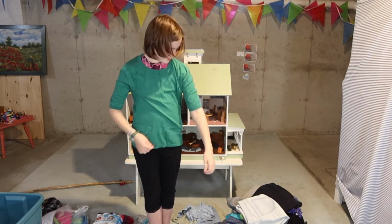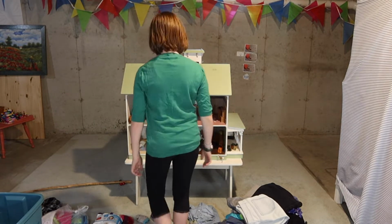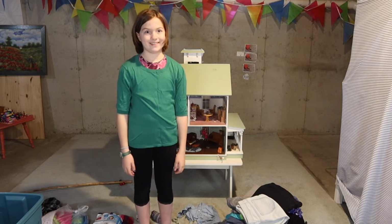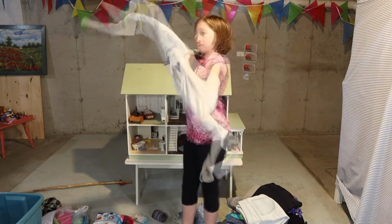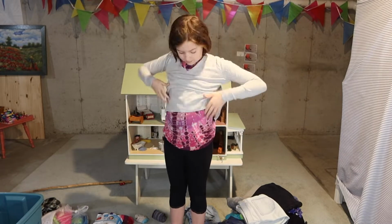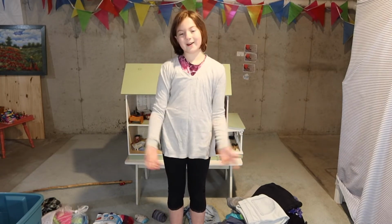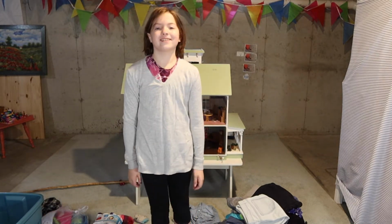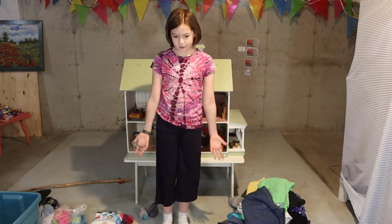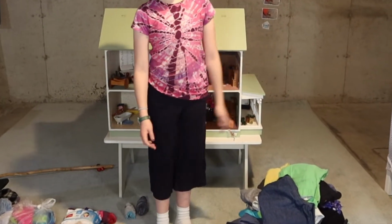I really like it. It's very comfortable. It's amazing. This is a gray sweater. Well, the sleeves are really long, but otherwise I like it. So this pair of pants, they have a flare at the bottom, and these are pretty nice.